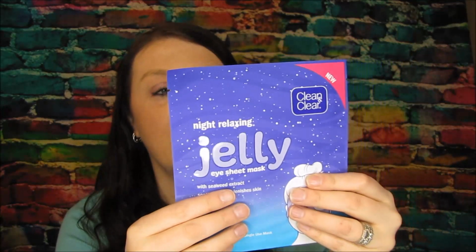So use that $2 off coupon. This ends up just being 50 cents. I thought this is an idea if you guys really like eye masks or face masks. I just used one for the very first time a couple nights ago and I actually really enjoy it. So I plan on using a lot more of the night masks.